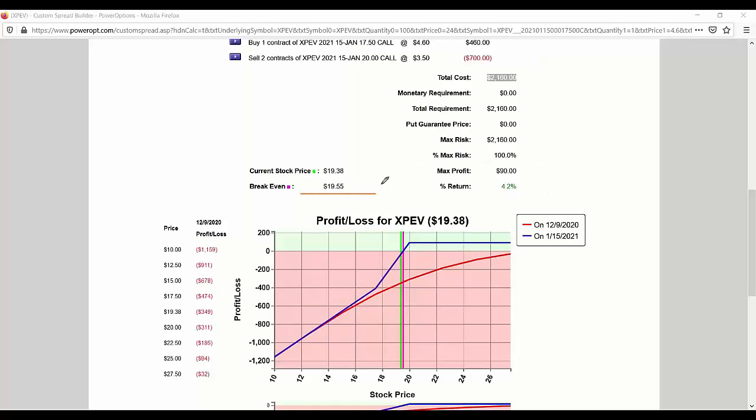If you think the stock's going to stabilize or move back up, yes, you have to wait till January to get the full profit. Okay, this full profit is realized in January. You can see that here. The curved red line is showing you the halfway point, because if the stock moves up, yes, your long is gaining, but your two shorts are also gaining in value, which is a negative to you. So you don't have that positive delta.